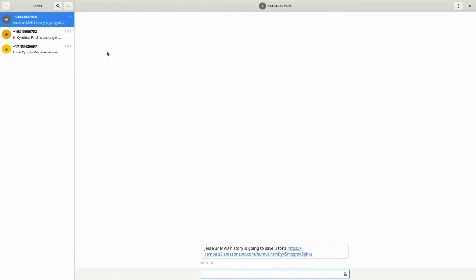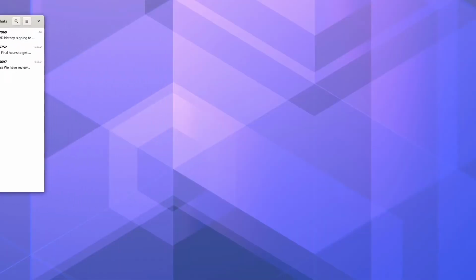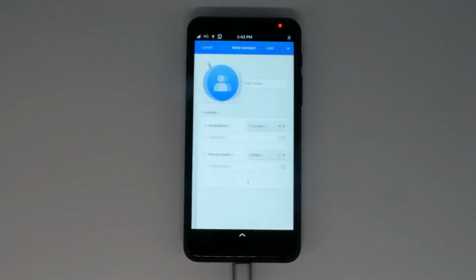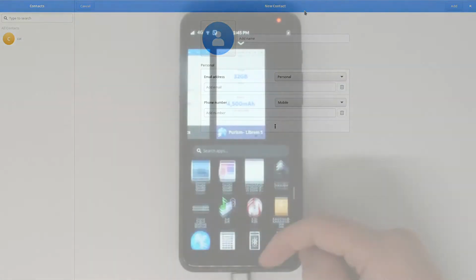In the previous release, there was a special repository for the phone that contained additional adaptive applications. But from this release on, there's no phone-only repository. The desktop and phone will use the same adaptive applications and packages. Also new in this release is an adaptive file manager.